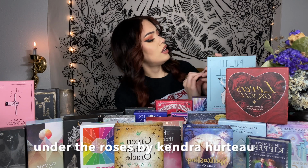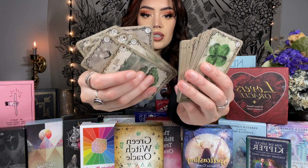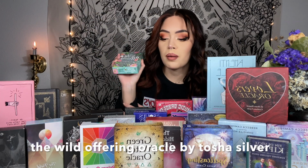We also have Under the Roses by Kendra and Katarina Hill. Okay. This is the one that has like the clover, the sickle. I love these mini decks as well because I can bring them in my purse, which I do bring like mini decks in my purse sometimes. So, super cute. I never use this deck. You guys have probably never seen me use this deck. I used it way early in like videos I did maybe like a year or two ago. But this is the Wild Offering Oracle by Tasha Silver. I don't know why I stopped using this deck. I guess because it's kind of similar to the Universe Has Your Back deck.